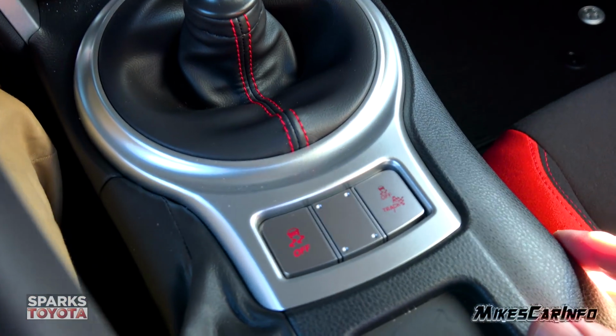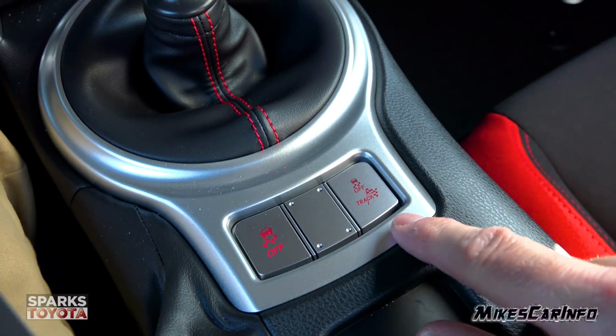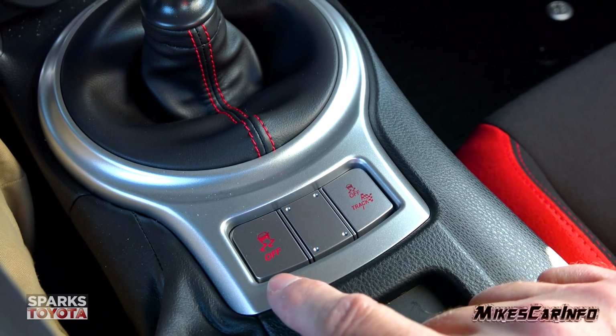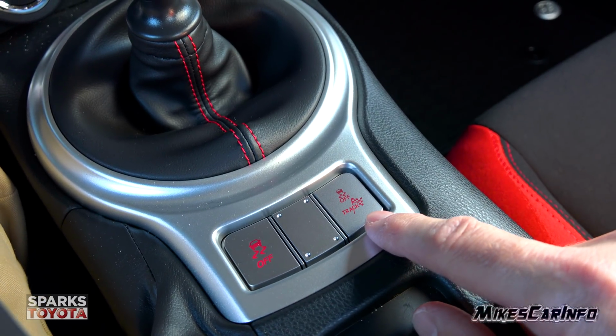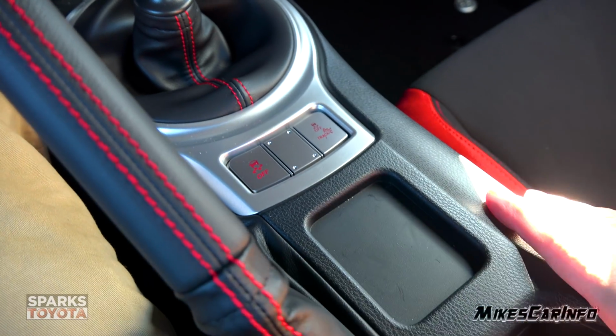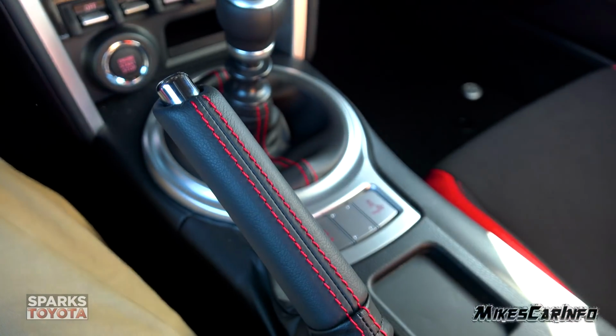Alright, so down here it has a traction control off in case you need to spin tires. You can turn it off. Now you also have a track mode, so this will turn off your stability and your traction control, so that way you can definitely, you know, do donuts or whatever you want there. Little storage area here. You also have a handbrake, parking brake.